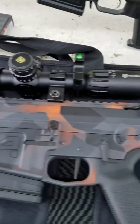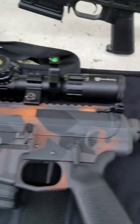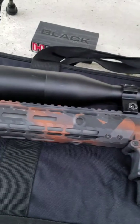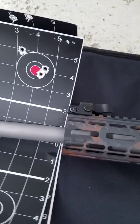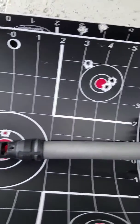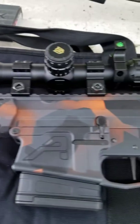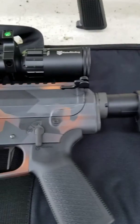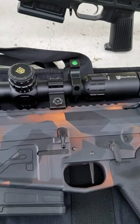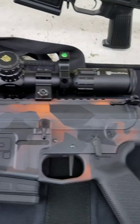The Aero Precision was on sale last week on Aero Precision's website. The gun was $12.99 with the bedazzle Cerakote. I like the Cerakote. I think it's pretty cool looking. Overall, I'm pleased with the gun. I mean, the very first thing I did was change the trigger and put a muzzle brake on it. Never shot it one time with the trigger that was in it. It was horrible. A horrible, horrible trigger.